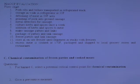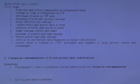Number 30. What's 30? What does that mean, Ms. Vantelli? Then on number 30, you'll be number 32. What is the potential critical control point if you have residue left over from cleaning?